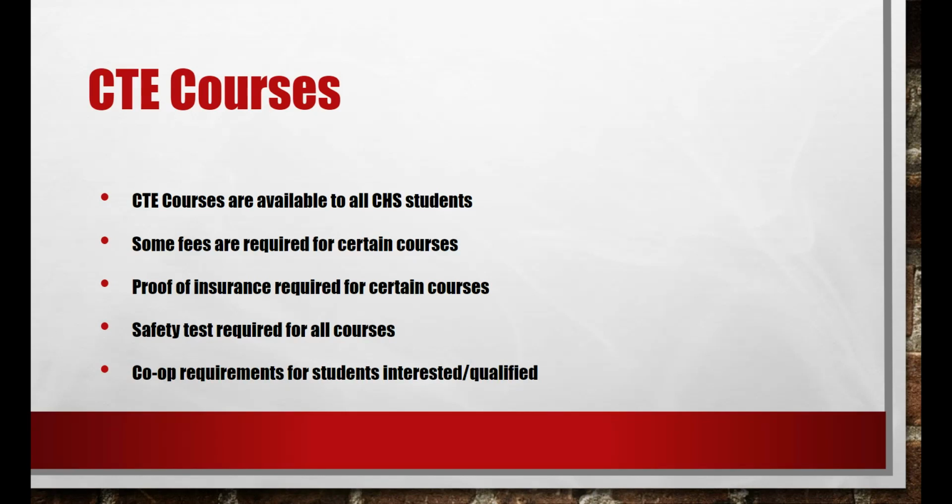Okay, Co-op is a career tech program. There are requirements for you to be in the co-op program. That's typically going to happen your senior year. You have to have sequenced courses through Career Tech. You have to apply for co-op the year before you enter the program.